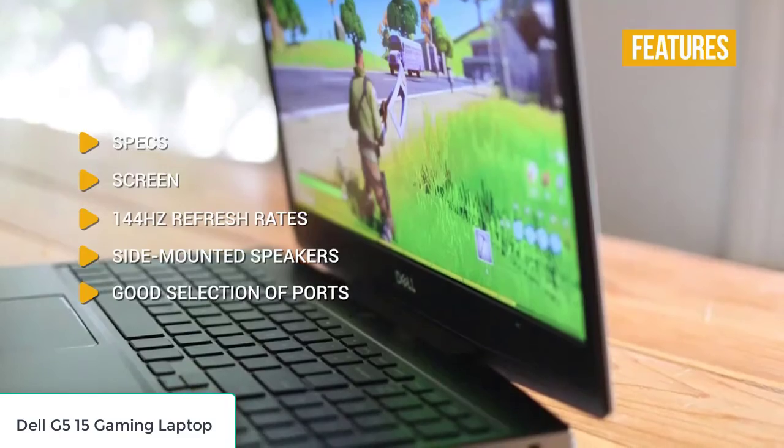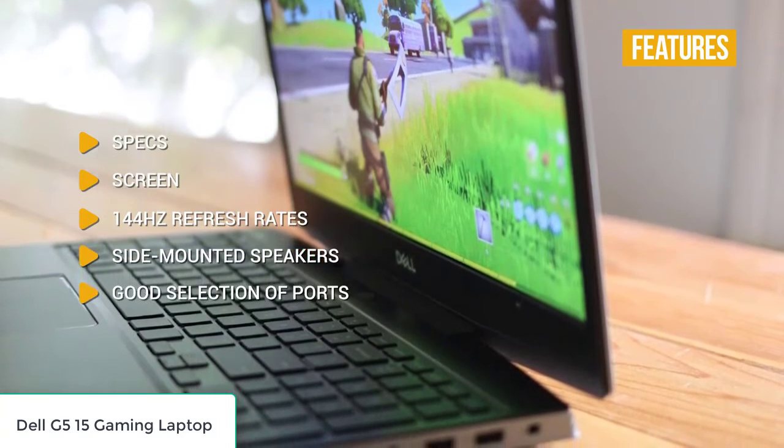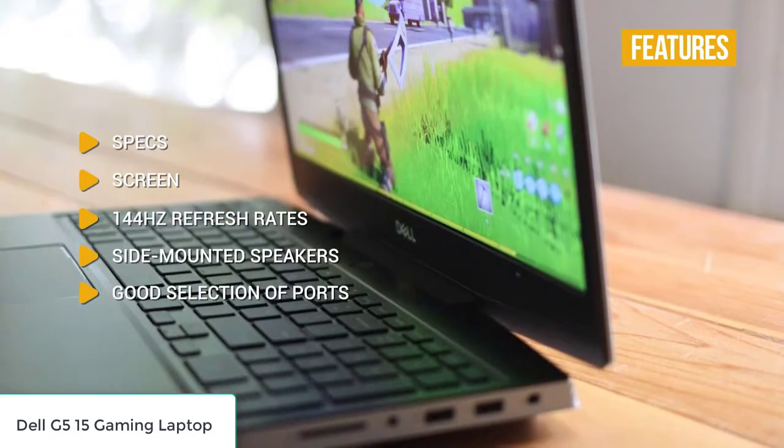Good selection of ports. You get an SD card reader, 2 USB 2.0 Type-A ports, mini DisplayPort, HDMI, USB 3.2 Gen 1 port, Ethernet, and a USB-C port with DisplayPort for supported monitors.